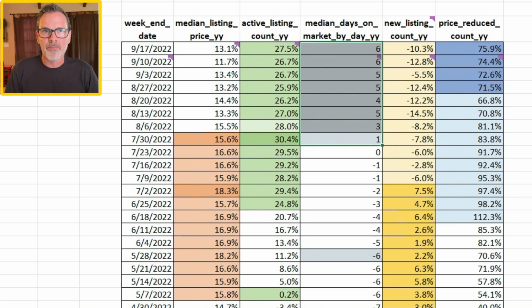period 1 year ago. And yet another interesting trend we're seeing right now is the number of reduced price listings has been increasing. It has actually been increasing for 4 consecutive weeks now. So for the week ending September 17th of this year, we're up 75.9% compared to the same week 1 year ago in the number of houses for sale that have reduced their asking prices.